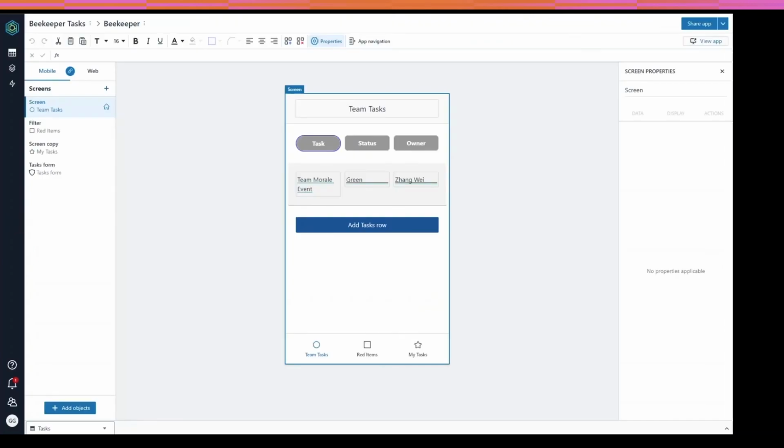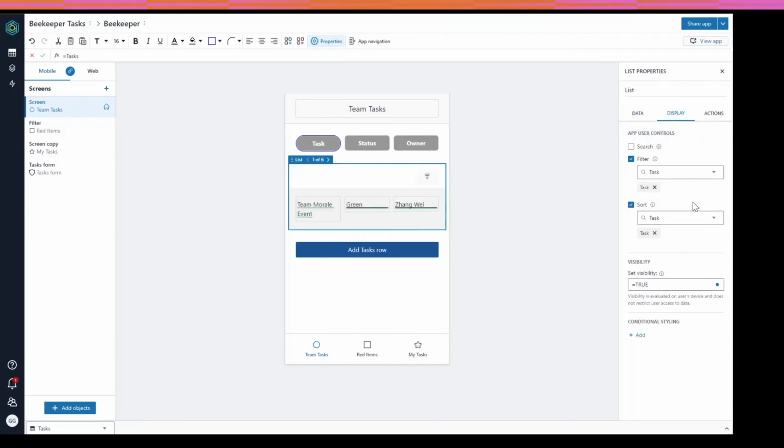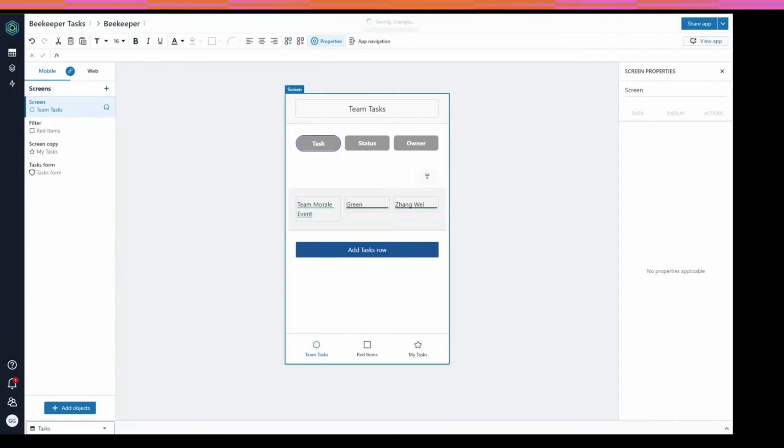Customers have also asked us to make it easier to do things like filtering and sorting inside of lists. And so if I come over to the segment and the list, I have a few more options now in the display. Before we always had search, which was easy one-click search enablement. Now we also have the ability to turn on filtering and sorting, and I can add multiple items to these options.